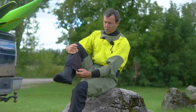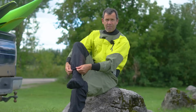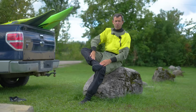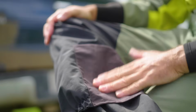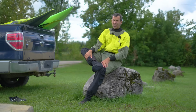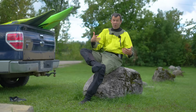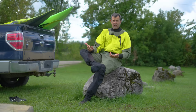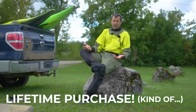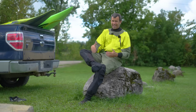This cuff then rolls down, and it's got elastic on it with silicone, which helps keep it down there, which is nice. It's reinforced with Cordura on the inside, where you're going to get a lot of wear and tear. In general, this material just feels like it's going to last a long time, which of course you want and expect from a dry suit. This is a lifetime purchase. This should be with you for years and years and years.